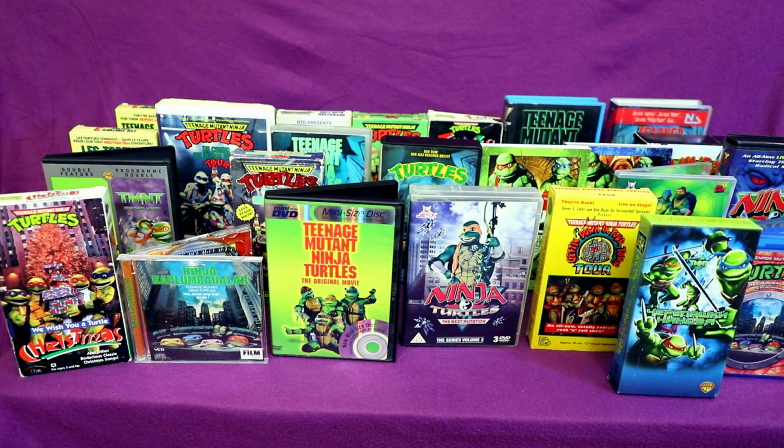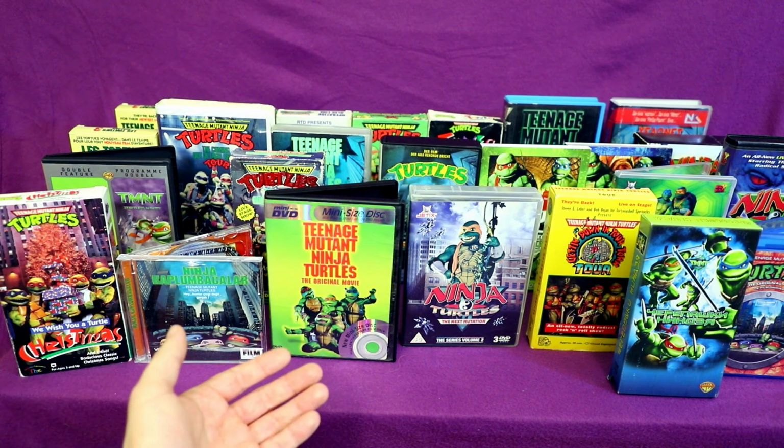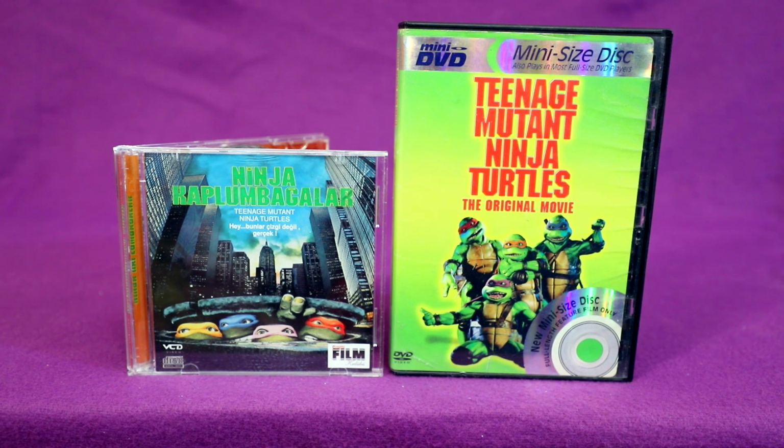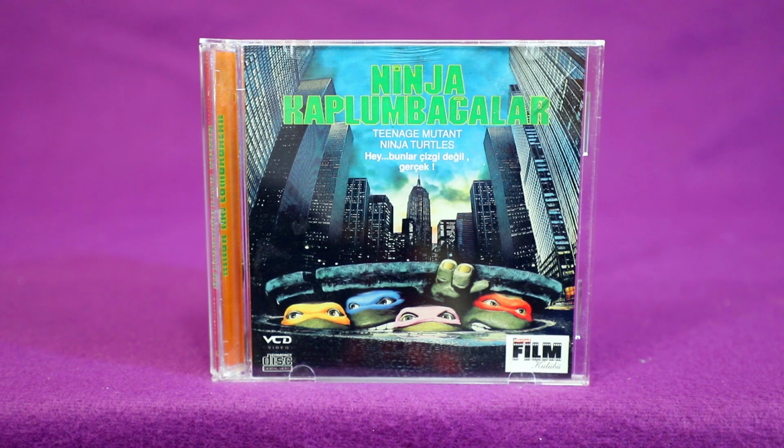In this video, we're taking a look at the additions to the Ninja Turtles movie collection, along with other live-action versions like the concert and Next Mutation Turtles. A couple of the more exciting additions to the movie collection for me are on a couple of new formats. So now I have the Ninja Turtles movie on VCD, this being the Turkish release of the movie.